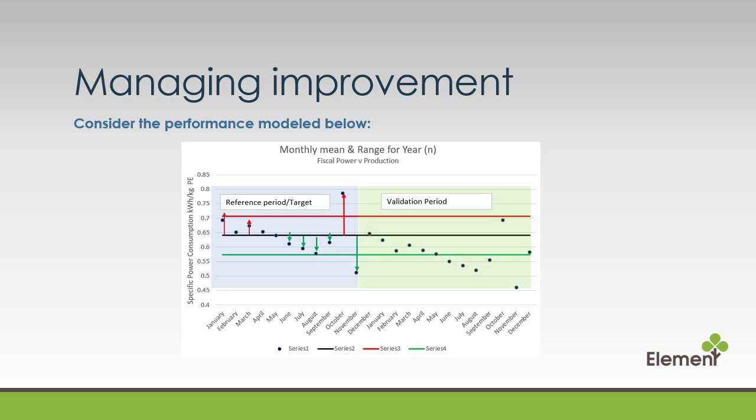This example, of course, is fictitious and has been deliberately manipulated to show a performance improvement in the second year. Often, however, it is not as clear or as obvious as indicated here, and interpretation of the mean and range chart requires skill, effort, and statistical knowledge. Using Q-sum, or cumulative sum of error from the mean, we can understand whether we are collectively winning or losing.